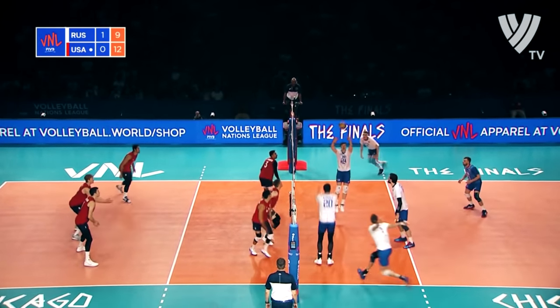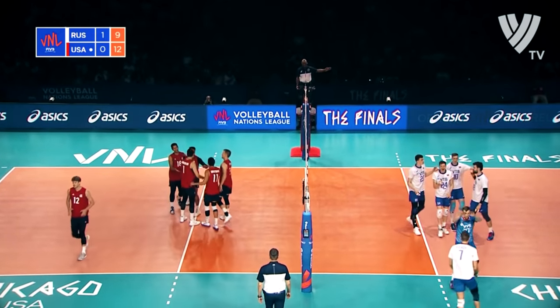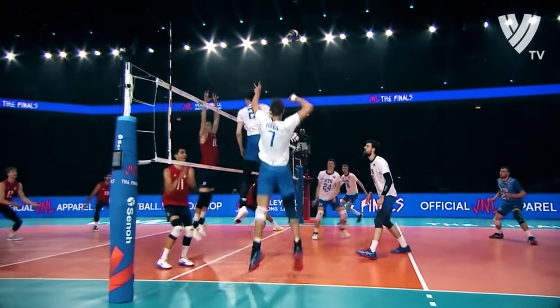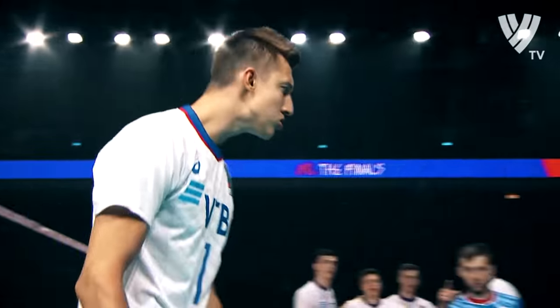Good helping out from Sander. Doesn't quite work out. Lugs it, can't stop the ball cross court. Short approach by Volkov there, but really nice on swing. Takes the ball outside his shoulders, just inside the block.